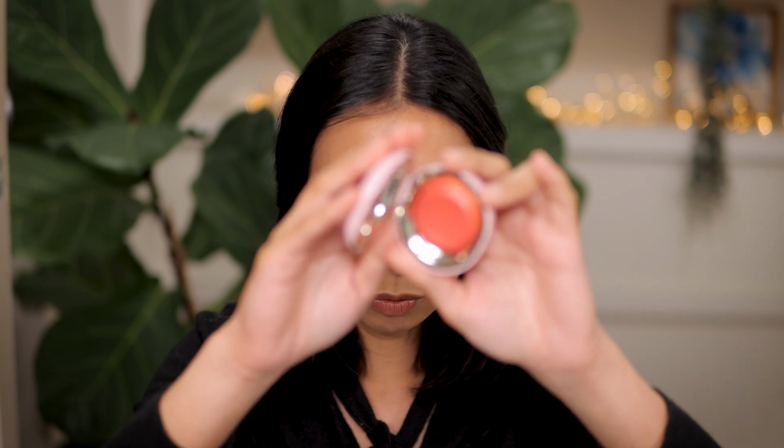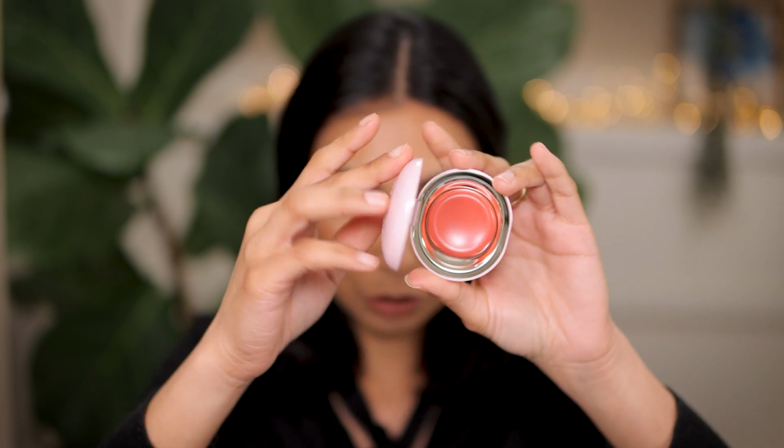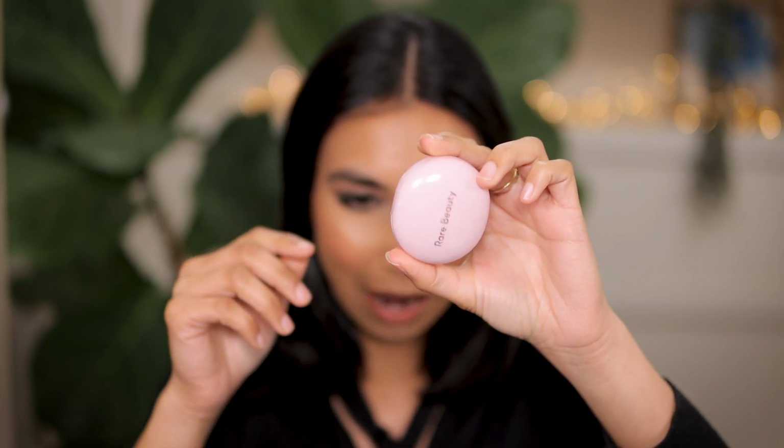So I want to start with some cream blushes first. Now I picked up all of the Rare Beauty melting blushes. I have worn these a couple of times now, but I'm not in a position to give you my thoughts just yet. The packaging is really beautiful for these blushes, but they do kind of remind me of a bar of soap. I asked my husband, what do you think this is? And he's like, soap? So it does look like soap, and they're also a little bit slippery. I feel like I'm going to drop them for sure at some point.